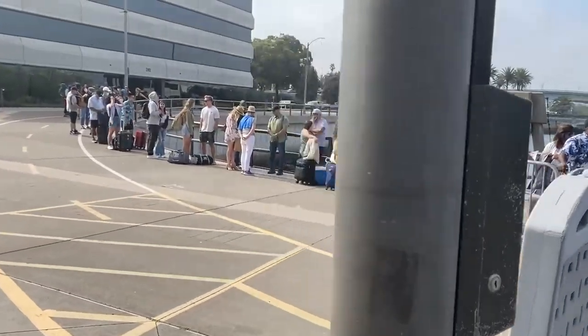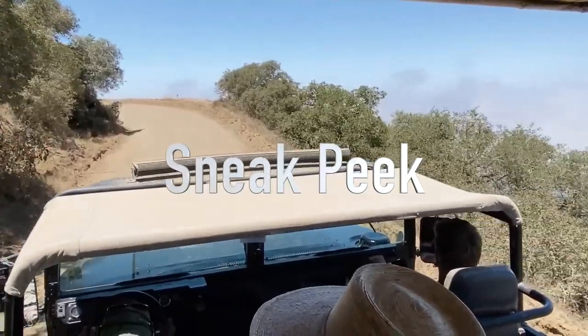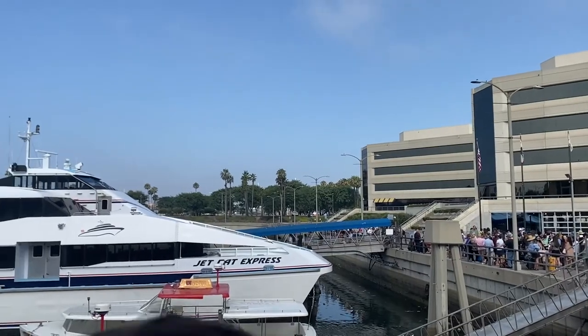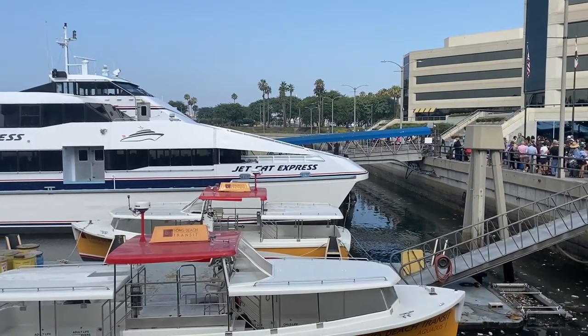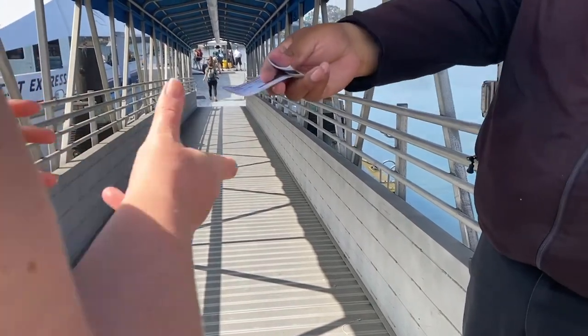A lot of people going to Catalina Island. Yeah. Are we all gonna fit on the ferry? Started to load passengers on the, ours is called the Jet Cat Express. Catalina Express. Nice big looking ferry. Thank you very much.